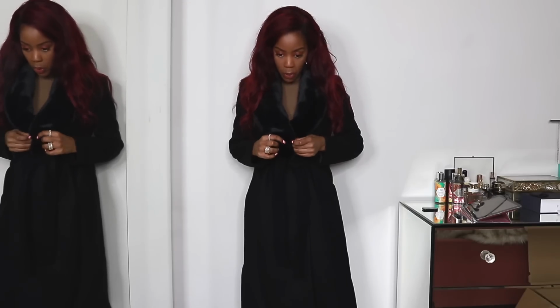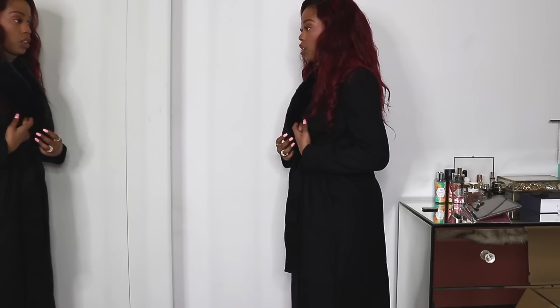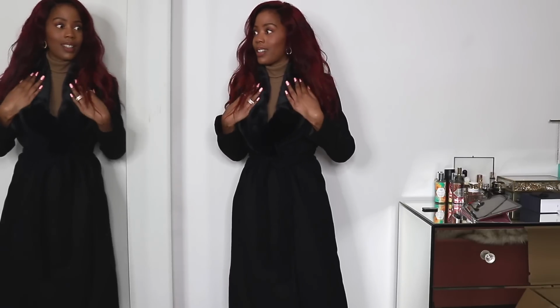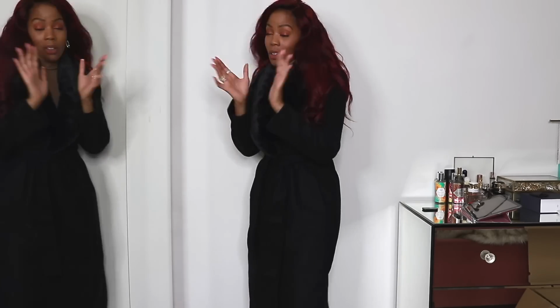I wonder if it's detachable. It is. 10 out of 10 would recommend. It's detachable, which means that when you want to wash the coat or whatever, and you don't want to risk getting this all screw whiff, because you know it doesn't always stay like this. Although this feels very soft, so you never know. I would have high hopes for it, I'm not gonna lie.